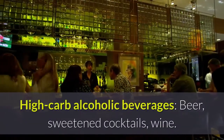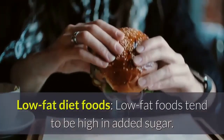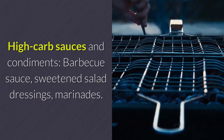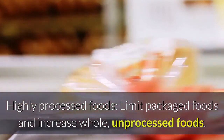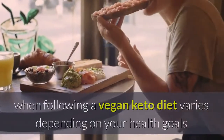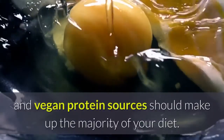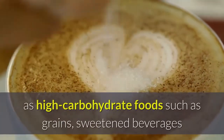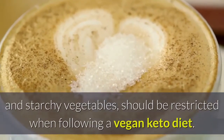High-carb alcoholic beverages: beer, sweetened cocktails, wine. Low-fat diet foods: low-fat foods tend to be high in added sugar. High-carb sauces and condiments: barbecue sauce, sweetened salad dressings, marinades. Highly processed foods: limit packaged foods and increase whole, unprocessed foods. The level of carbohydrate restriction when following a vegan keto diet varies depending on your health goals and individual needs. In general, healthy, high-fat vegan foods and vegan protein sources should make up the majority of your diet. Summary: animal products, as well as high-carbohydrate foods such as grains, sweetened beverages and starchy vegetables, should be restricted when following a vegan keto diet.